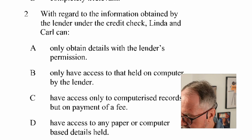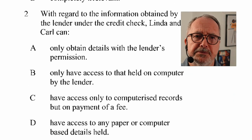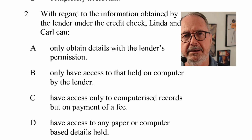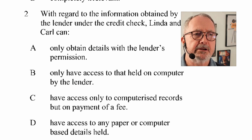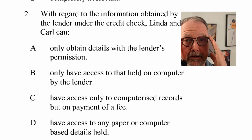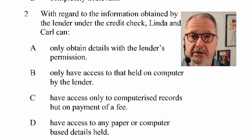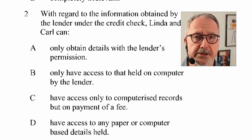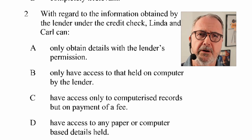Question number 2. With regards to the information obtained by the lender under the credit check, Linda and Carl can... Again, don't look at the answers. The credit search, of course, Experian, Equifax, whoever, under the data protection GDPR, the UK one, of course. Now, they have the ability to access all the data to find out where it's come from and what the detail is. So they can contact the credit search agency and get all that information. So we know that, don't we? So what options have we got here?